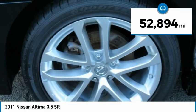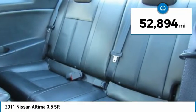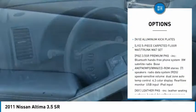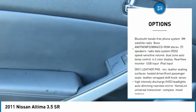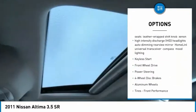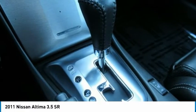This vehicle has less than 55,000 miles. Here are some of this vehicle's great options: traction control, anti-lock braking system, stability control, keyless entry, steering wheel audio controls, leather-wrapped steering wheel, power steering, adjustable steering wheel, driver airbag, aluminum wheels.